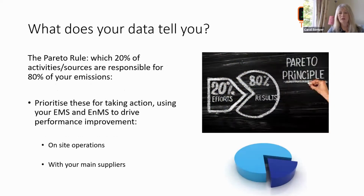Just reminding you about the Pareto principle, this 80-20 rule. It's really important to work out, particularly when it comes to scope 3, what activities in the value chain are most responsible, the top 20% that's creating 80% of those emissions.